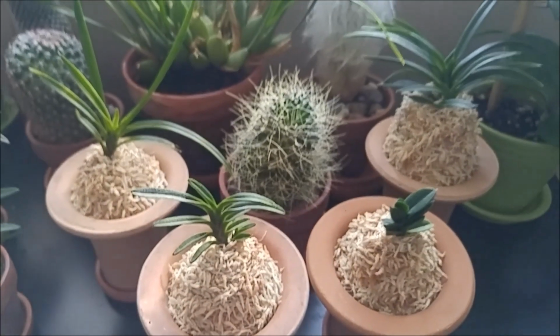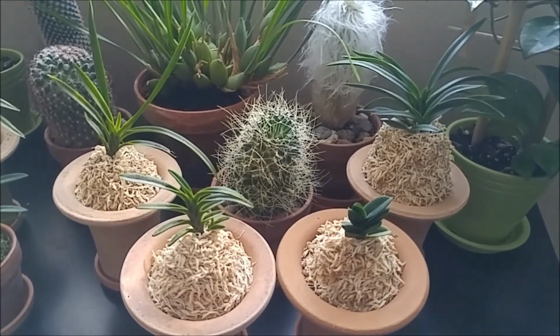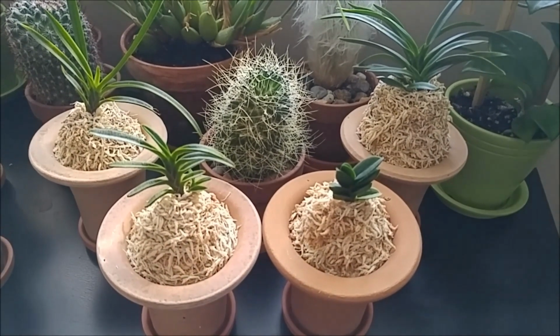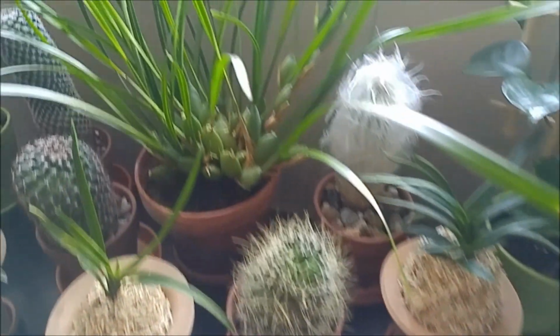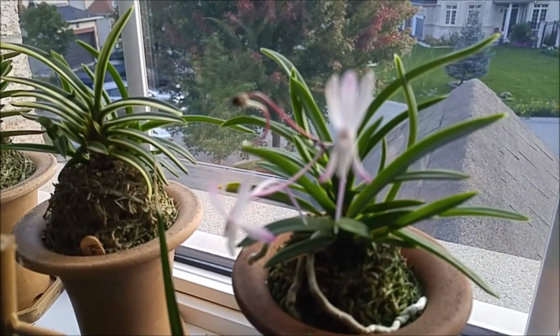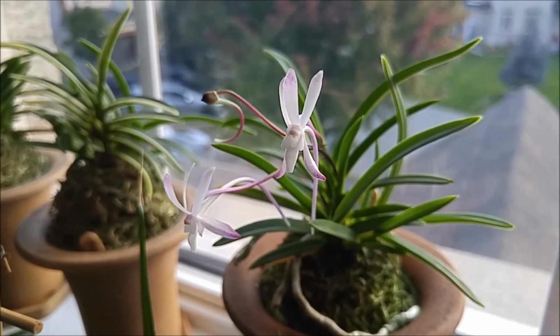So those are my new Neofinetias that I just bought last week. See, I repotted them into nice fresh moss. But this moss will get really, really green looking really soon. And those are my blooms. Neofinetia Shoujou.